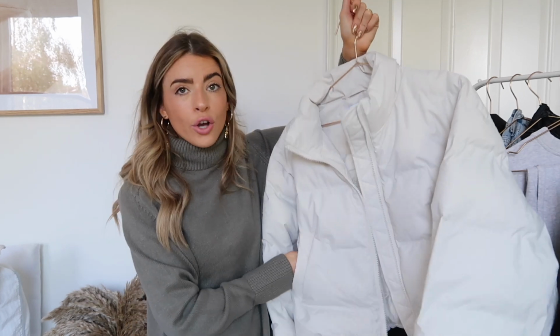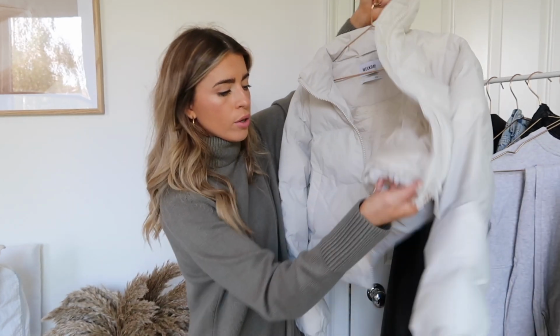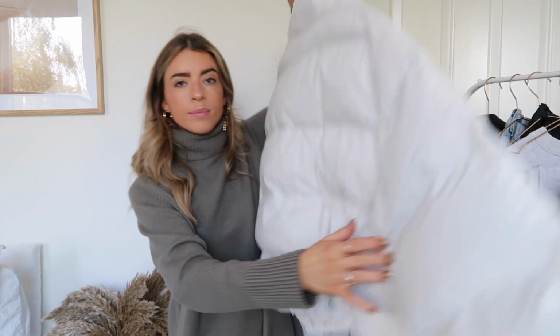I love this coat. I think it's really cool. I think it's really edgy, but it's also just a nice coat. It's just a classic puffer coat, really. Crops quite nicely, and you can also cinch in the bits at the bottom so you can get it to fit exactly how you want it to, which I love. Here's the back in case you want to see it. I love a puffer coat.